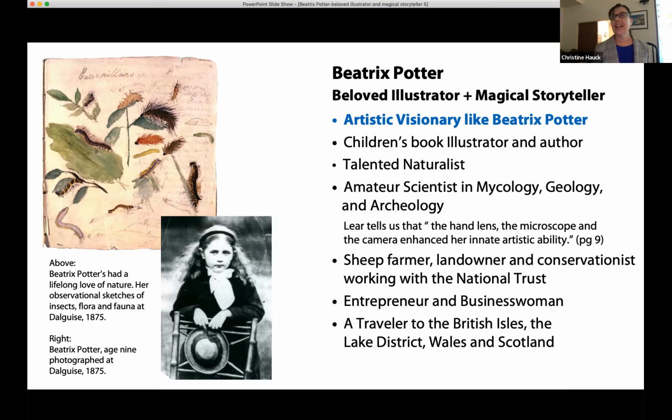Lear tells us that the hand lens, the microscope, and the camera enhanced her innate artistic ability. I mentioned earlier that she was a farmer. She was actually a sheep farmer. She was a landowner. She was a conservationist working with the National Trust. At the end of her life, she donated all of her royalties to the National Trust.